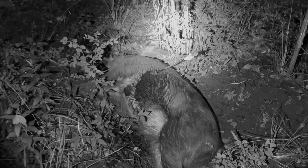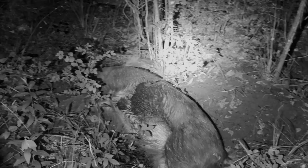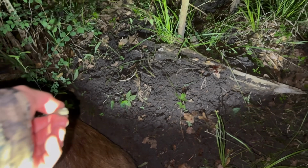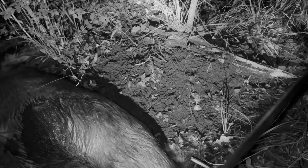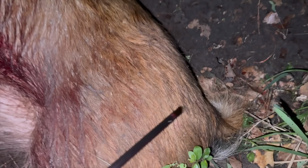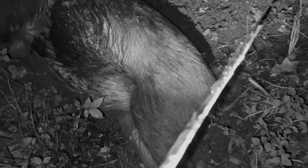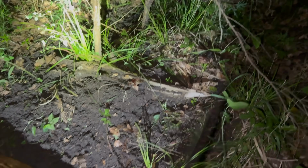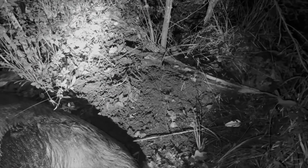That's a good quartering away shot. I don't know why we didn't get better penetration. It must have buried in the opposite shoulder. Let me see if I can get that broadhead back. Oop. No, we are not getting the broadhead back. Yep. No lighted knock left. No broadhead. It must have buried up in the opposite shoulder.